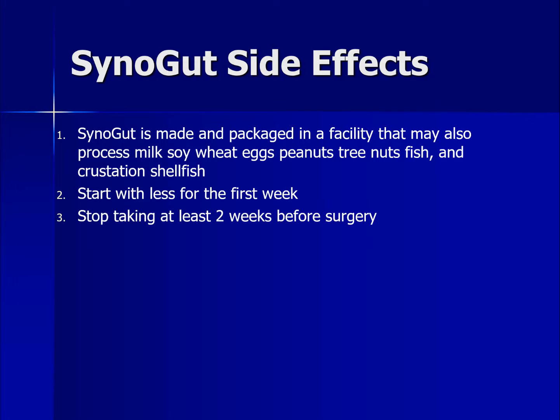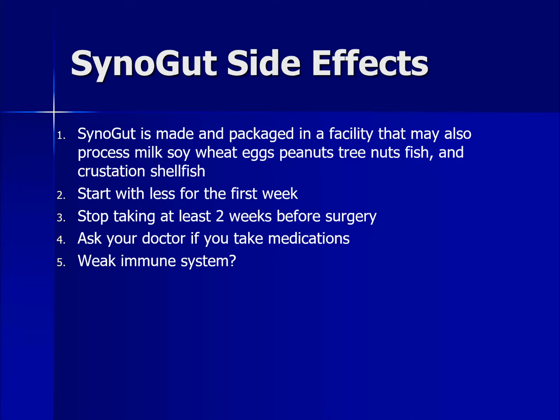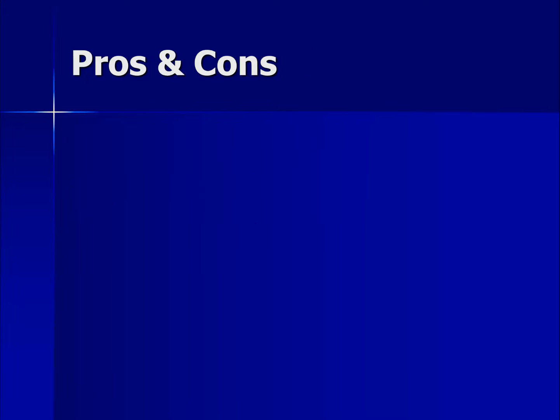Generally, unless your doctor tells you otherwise, probably a good idea to stop taking SynoGut at least 2 weeks before having surgery, and that includes dental surgery as well. Also, if you take any medications, absolutely ask your doctor and pharmacist. Remember, fiber, which is normally very healthy, and I agree it is, but fiber can interfere with the absorption of some medications. So if you do take any medications, when in doubt, do your due diligence and speak to your doctor and pharmacist. And then lastly, I would say if you have a weak immune system, ask your doctor before taking any probiotic supplement.